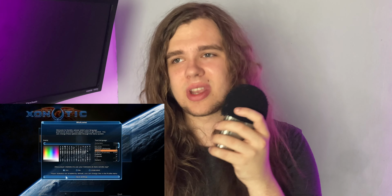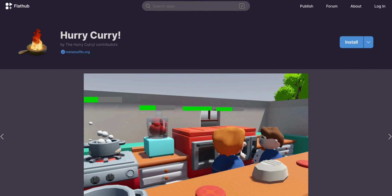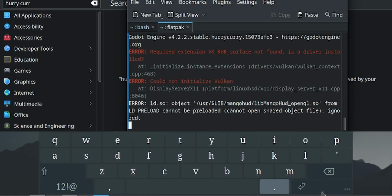I next tried Xonotic, but that didn't get through the menu, which is kind of a shame. And I wanted to try Hurry Curry, since I saw that was a new game that looked kind of like Overcooked and it was on Flathub. However, that just didn't launch. So I thought, well, the only logical next step to take is Minecraft Java Edition, since the Switch is normally stuck with Minecraft Worse Edition, Bedrock Edition, so it'd be cool if there was a way to play that on the Switch. And I downloaded Prism Launcher from Flathub, but it just didn't launch.